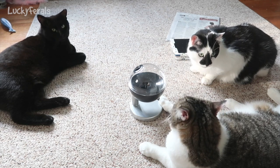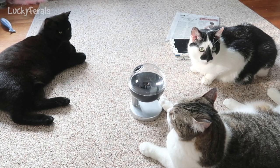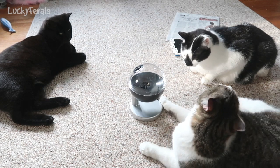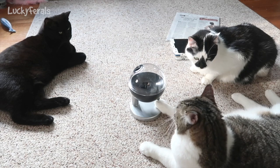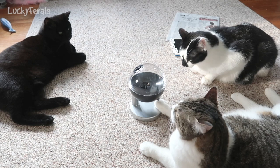Stella, you got them all? Did you get them all out of the feeder? Looks like you got them all. There's like one left in there. You gonna get the other one? You don't want it? Okay, you guys are done? You got them all?